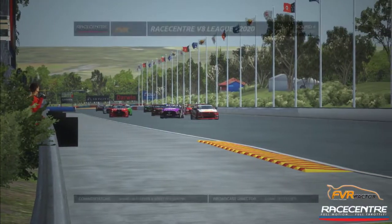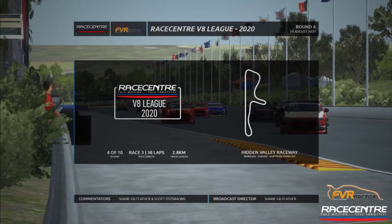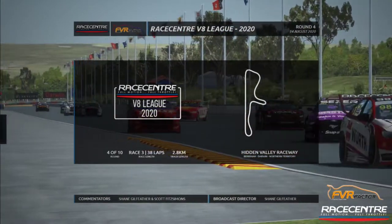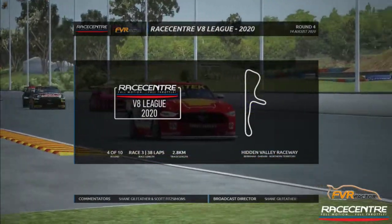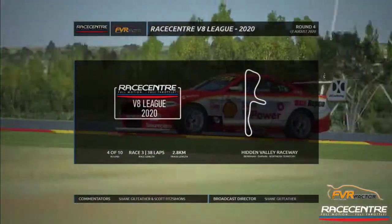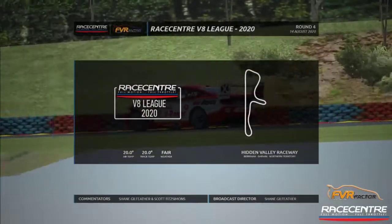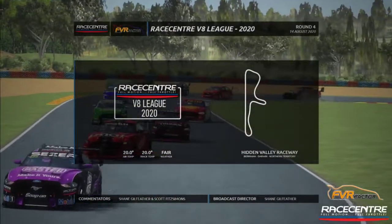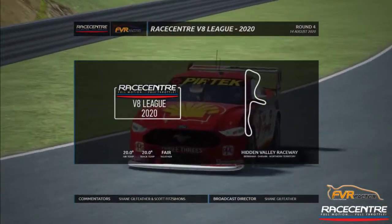Racing at Hidden Valley. This is a recap of the event that took place. This is the third race of the night. It's a 2.8 kilometre lap. Track temperature is currently 20 degrees, which is quite cold for Hidden Valley in the Northern Territory, so tyre wear should be reduced for tonight's race.